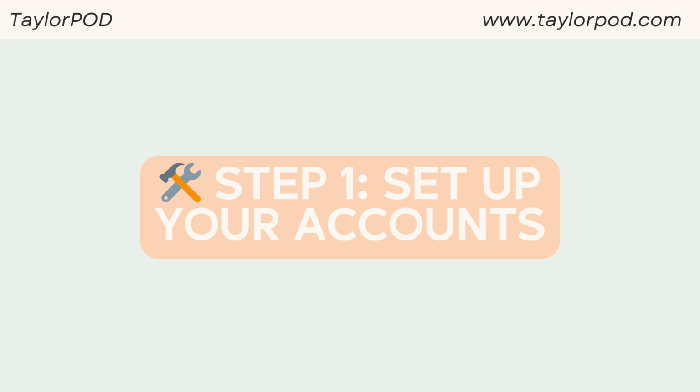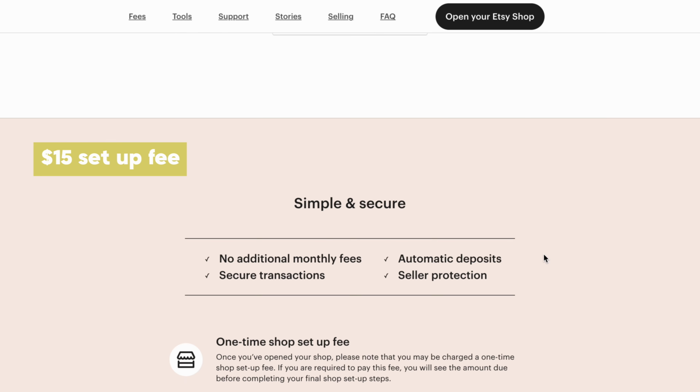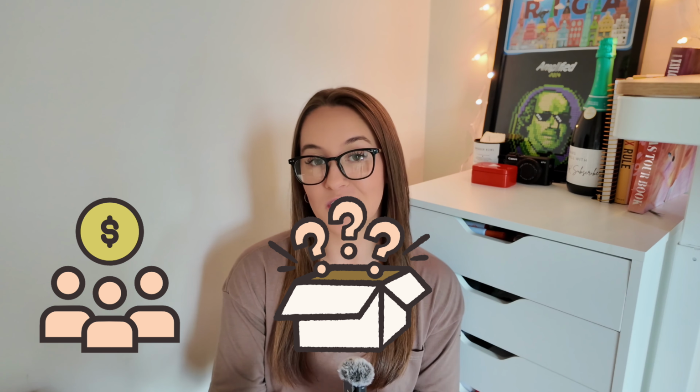First, you are going to need an Etsy shop. To create an Etsy shop, this is a one-time $15 setup fee. You're also going to pay 20 cents per listing that you create and a small transaction fee when you make sales. I recommend Etsy because they already have an existing customer base and already pre-built in traffic. There are customers already on Etsy. You are going to create something that people are actively searching for, and thus you are going to begin to see sales.